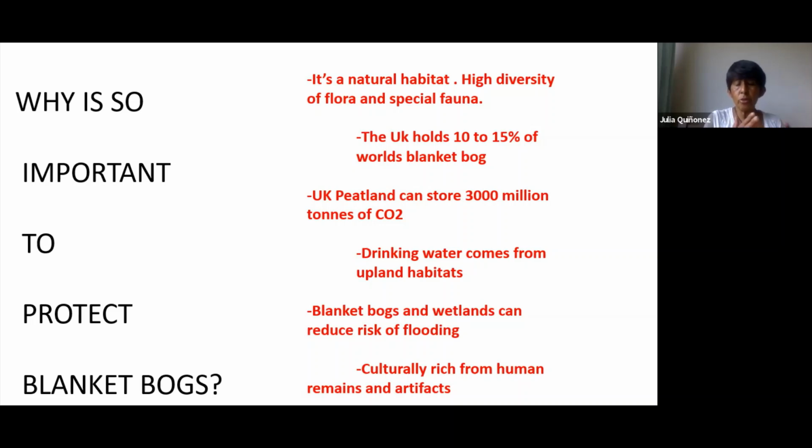I have read some literature comparing bogs in temperate areas to tropical rainforests in tropical areas, in terms of being a natural habitat and in terms of their biodiversity and endemism. The UK holds, well, this one I said before, up to 20%, but that was including Ireland. So the UK holds 10 to 15% of the world's blanket bog, which is a lot.